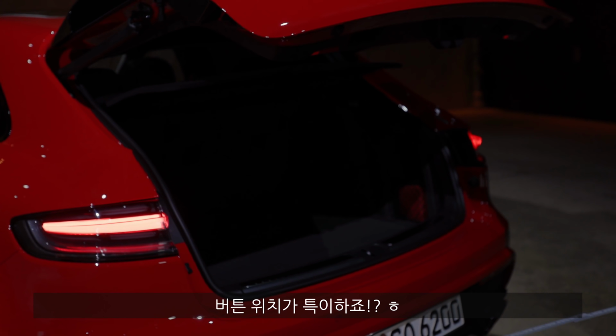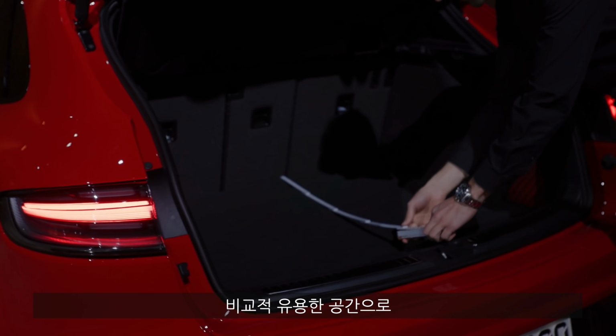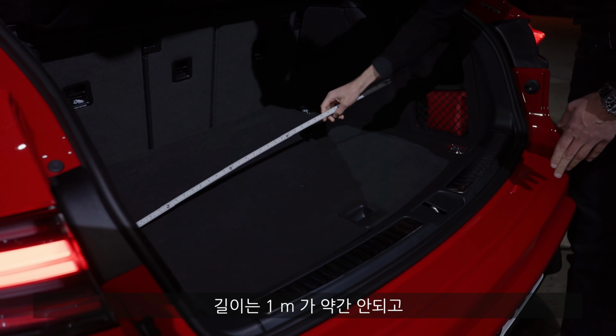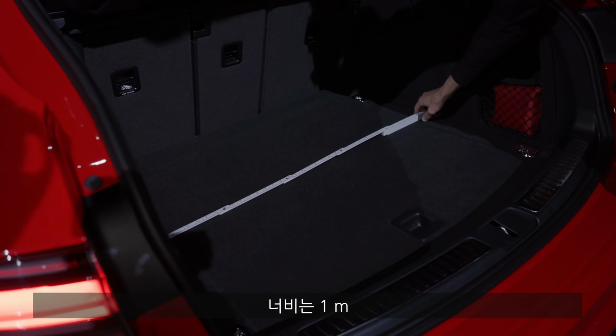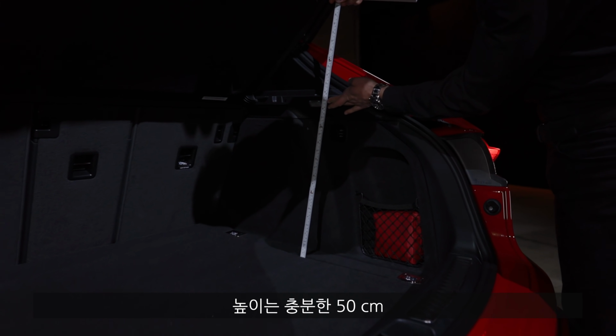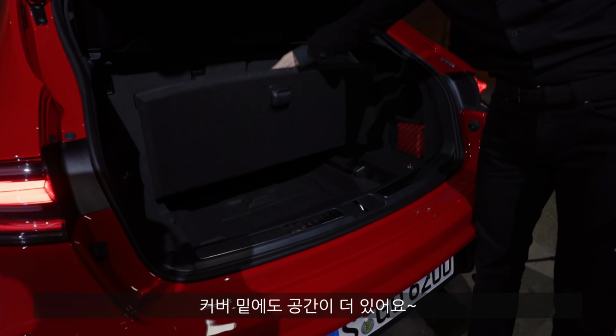One of my favorite Macan features here, how you open the rear hatch underneath the wiper. Interesting button, and there we go. And it's very well usable. So this is a length here a little bit less than a meter or a little bit less than 40 inches. And the width is a meter or 40 inches. So that's pretty cool. And the height, really substantial here also, with almost 50 centimeters and almost 20 inches. Here underneath, some more space.